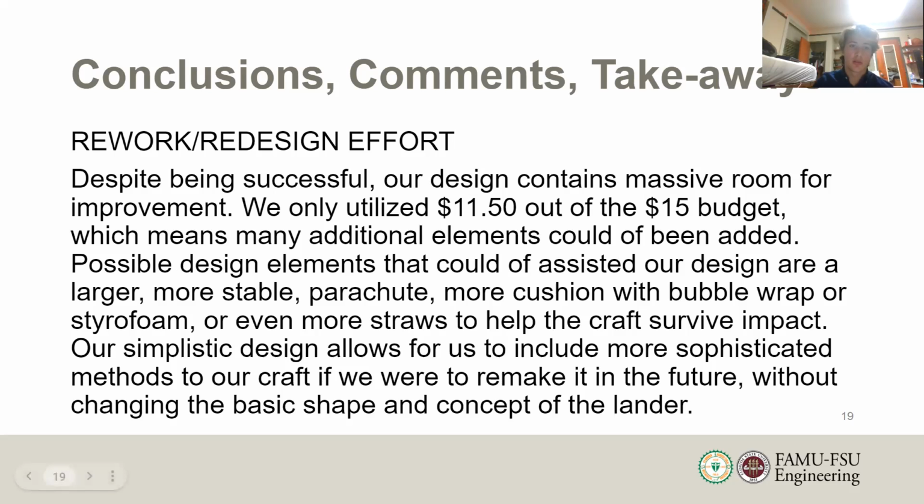And for a rework/redesign effort, despite being successful, our design contains massive room for improvement. We only utilized $11.50 out of the $15 budget, which means many additional elements could have been added. Possible design elements that could have assisted our design are a larger, more stable parachute, more cushion with bubble wrap or styrofoam, or even more straws to help the craft survive impact. Our simplistic design allows for us to include more sophisticated methods to our craft if we were to remake it or redesign it in the future without changing the basic shape and concept of the lander.